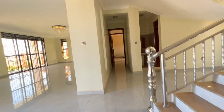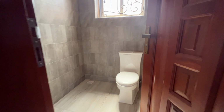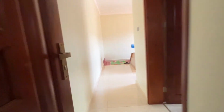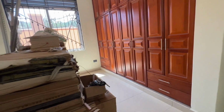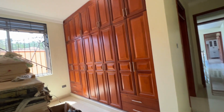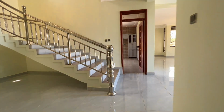We are going to go and check another bedroom. Well, this is a common bathroom where we are right now. This is a common bathroom outside. We have a sink, then we go to another bedroom which is self-contained as well. This is its bathroom with a shower separator. It has some tiles which they are keeping here, but we shall remove them after. It has a very big wardrobe for you to store your clothes, your shoes, all your belongings. And then we go back in the corridor, we're going to go upstairs.